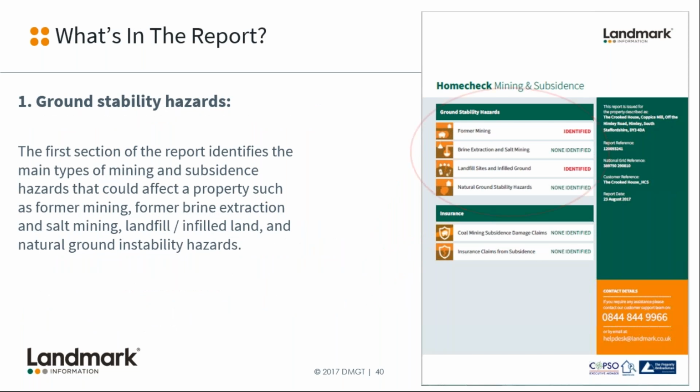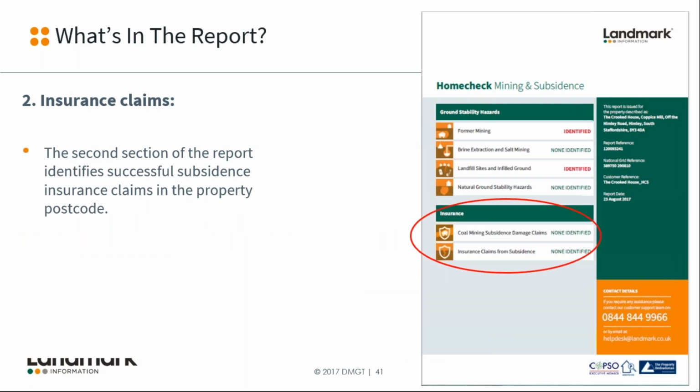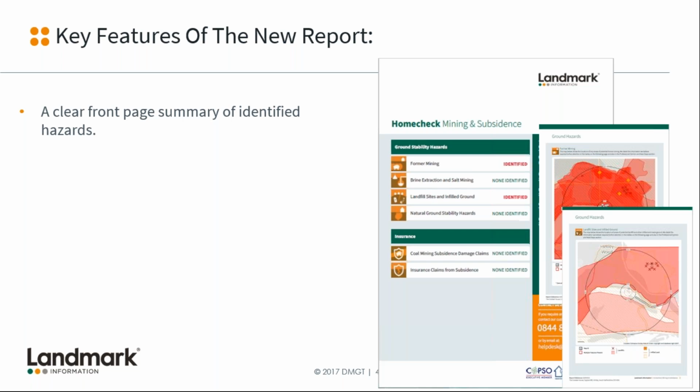So ground hazards, the first bit. So we have former mining, brine extraction, salt mining, landfill sites, natural ground stability hazards. And then in the second part, insurance: claims made to the Coal Authority, and other insurance claims from subsidence at the property. So here you go, what's in the report.